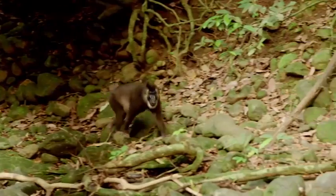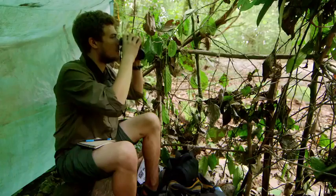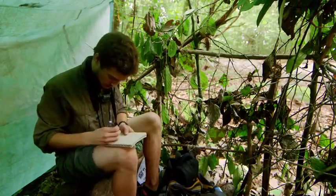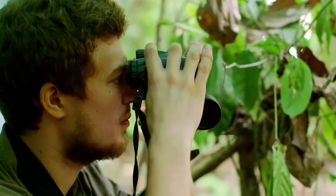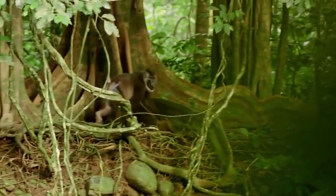One of the species we have here are the drill monkeys, and they're very endangered due to hunting and poaching. The teams not only deter hunting, they monitor the populations of many endangered species and run information campaigns to help change attitudes towards these valuable animals.